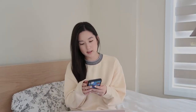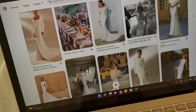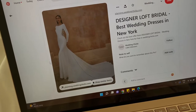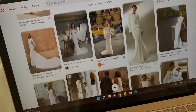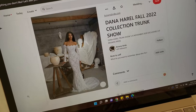So our wedding is going to be September next year. So with that said, I of course have a Pinterest board dedicated to all things wedding related. So I am thinking something. I think I do want a long sleeve dress. Something a little bit more modest, but we can also go a little fancier.